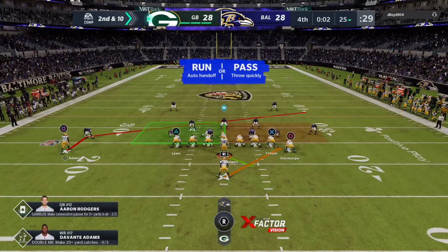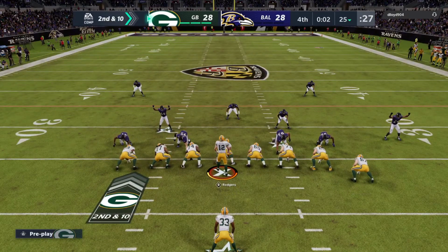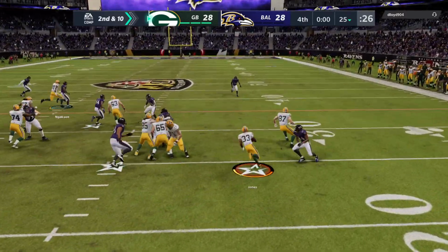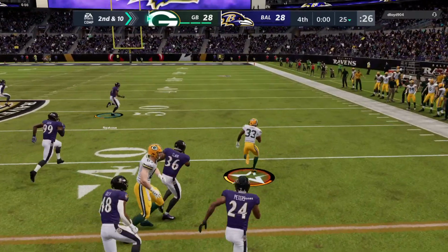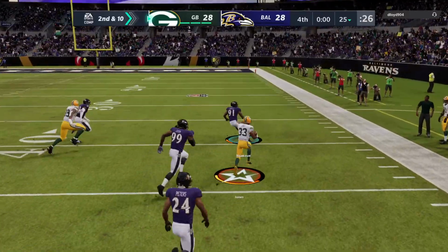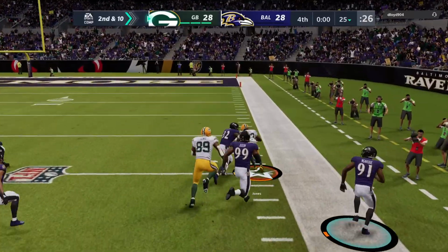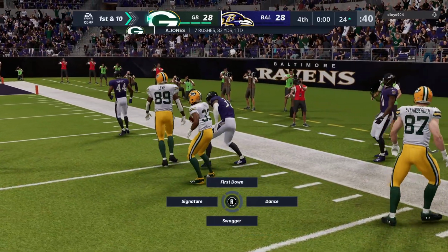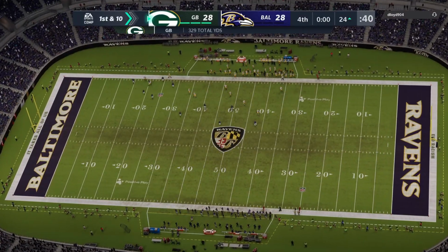An incomplete pass leads to 2nd and 10 from the 25. After the penalty, it's Jones. He'll have a first down past the 40. And all the way inside the 25 before he gets out of bounds.